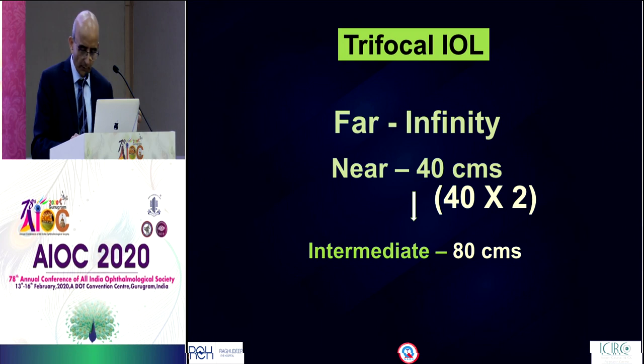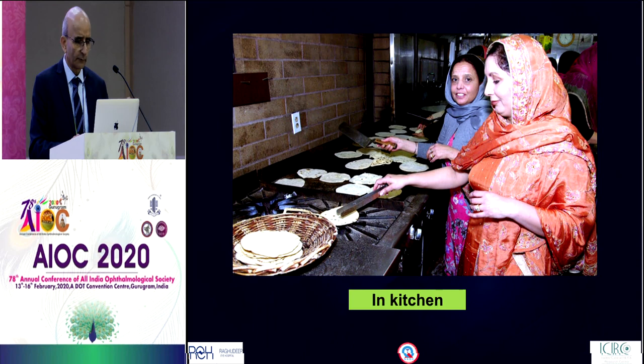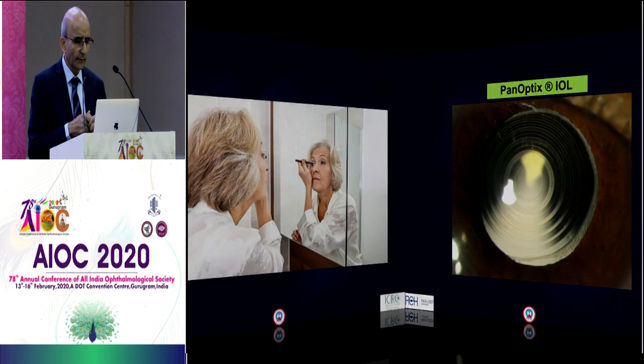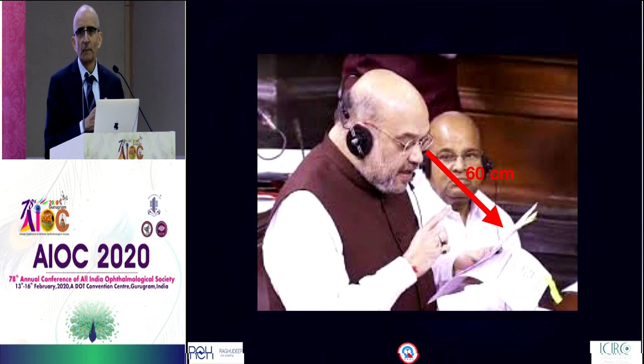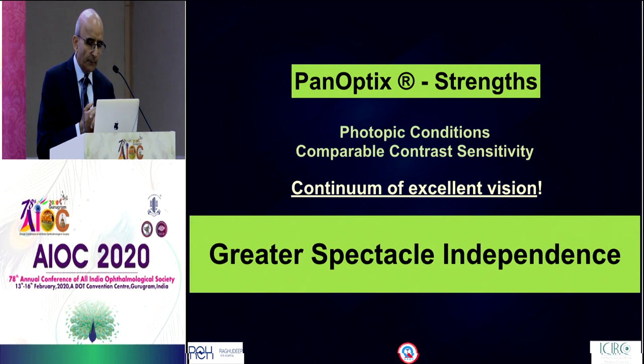The newer lenses like this, Fiziol and Zeiss, are very good, but the Panoptix, the newer entry, is something a little different. It's not difficult to please ladies with any kind of multifocal, because their primary interest many times is just this activity, and if they can do it, they're happy. It's the men and the younger ones who are very difficult to satisfy in multifocal practice in real life. But Panoptix, with a shorter distance of intermediate, is very good for people who are interested in a shorter distance and that kind of activity. Panoptix, like the other trifocals, has good comparable contrast sensitivity, but has a continuum, a seamless, excellent vision from near 30, 40 to 60, 70 centimeters, whereas with the other one at 80 centimeter, there can be a little bit of a dip at around 50, 60 centimeter.